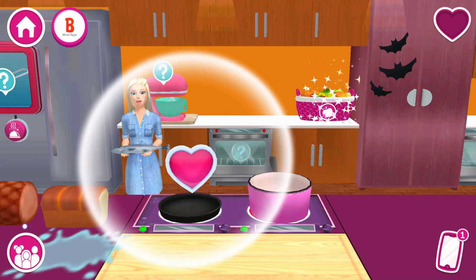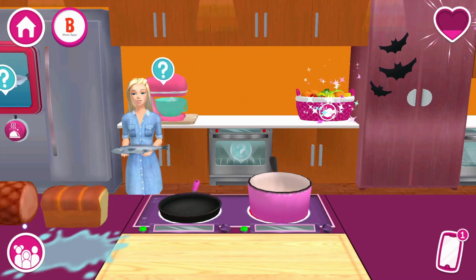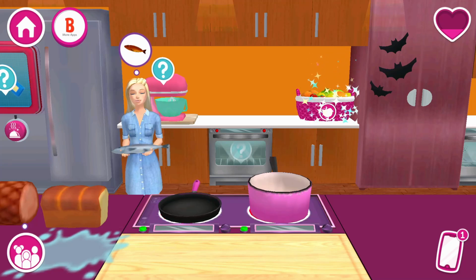Can you make one? A heart balloon! Go ahead, tap it to pop it. Whoa! Awesome! With enough hearts, you'll win a surprise gift. You can also find more heart balloons hidden around the house. Make sure to explore and try lots of different things.